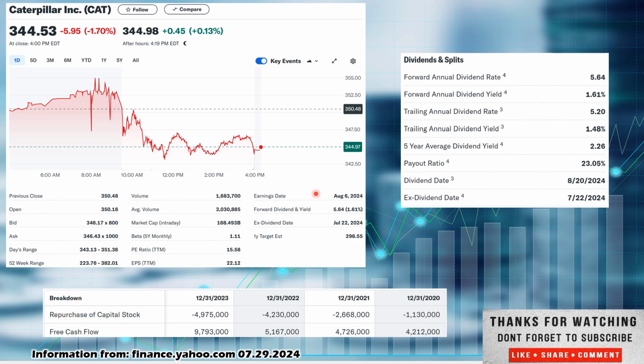So that is coming up here next week. And it looks like the ex-dividend date was July 22nd. So we're past the ex-dividend date, and their payout will be on August 20th. So you would not be in line for anything unless you owned them before the July 22nd dividend. If you were to buy them now, you'd get the next dividend, but not the one paid on August 20th. You'd have to wait a few months for the following.